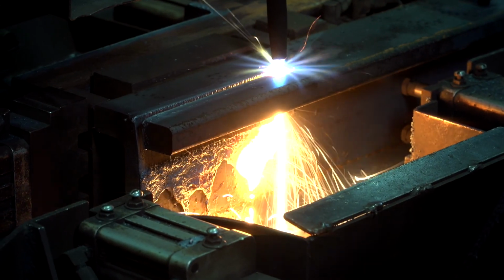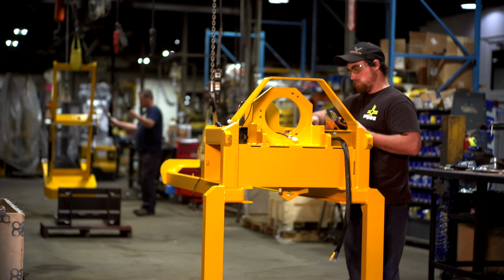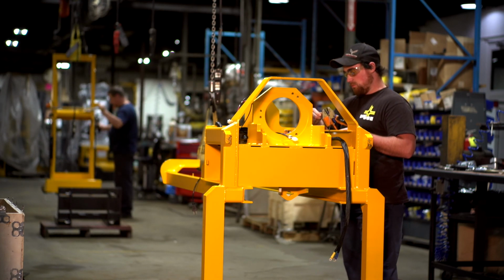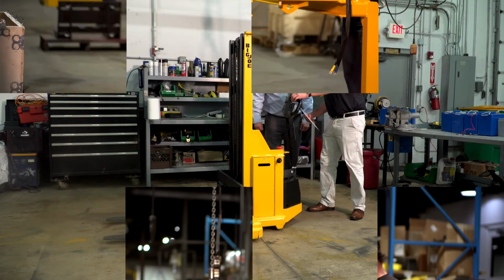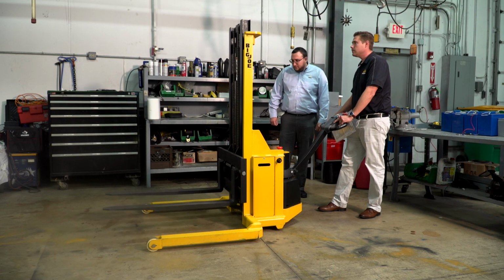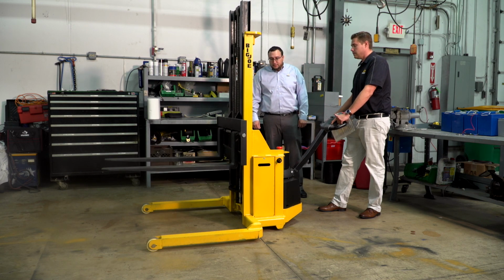You're ordering raw steel, you're machining or fabricating, then going to go to our assembly line where our employees assemble the unit. After assembly, it's going to go down to our quality department. Every one of our units goes through a pretty rigorous inspection sheet, making sure it passes all things we've set for our standards as a good quality product. And from there, it's shipping and it's out the door to our customer.